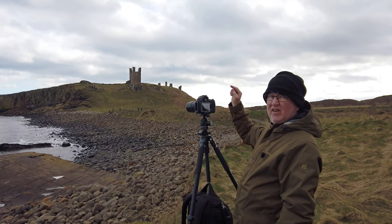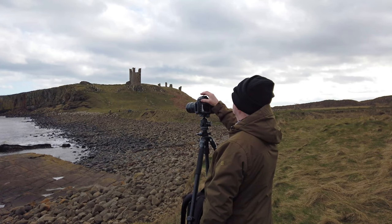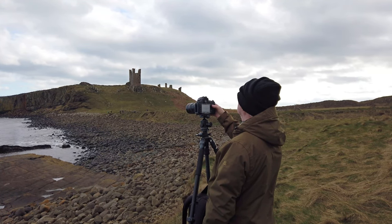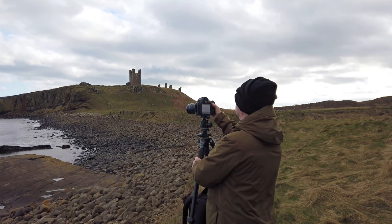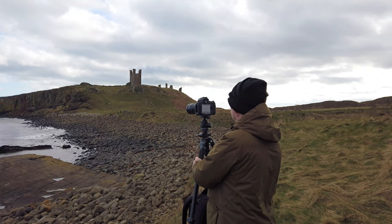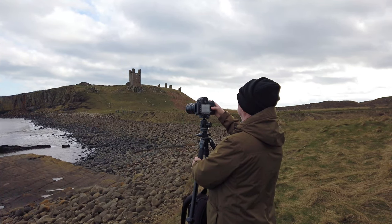What we were waiting for here was the light to break through from the right-hand side to light up that castle on the hill. It never happened, unfortunately. That cloud cover stayed with us. So I did take some shots from this point. It was a bit more sheltered here than being exposed up on top or even on the beach. On the beach, it was even windier. So I took some long exposures, and you'll see those images in the slideshow at the end.